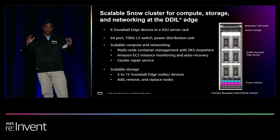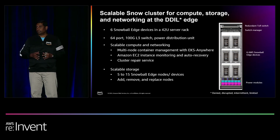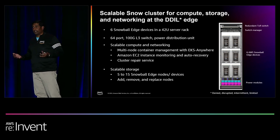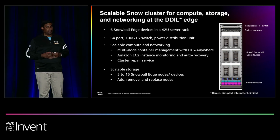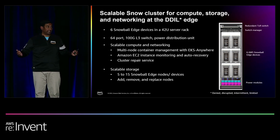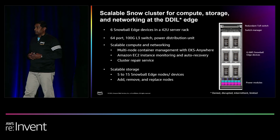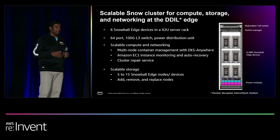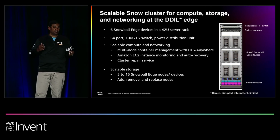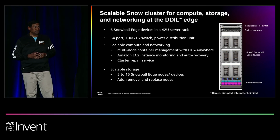And when customers want to run these complex workloads or highly available workloads, they want to manage the entire application across all the Snow devices using a single management pane of glass, if you will. So for container workloads, they can use EKS Anywhere on Snow to manage their clusters with management cluster and worker nodes to expand and scale their clusters over time or replace devices as needed. For EC2 and VM workloads, again, you can manage multiple Snow devices using a single pane of glass to monitor, manage your EC2 instances, replace devices, and scale your cluster by adding more nodes.